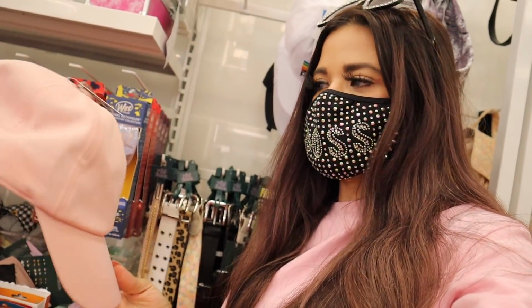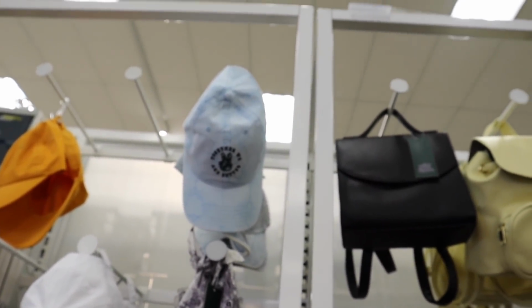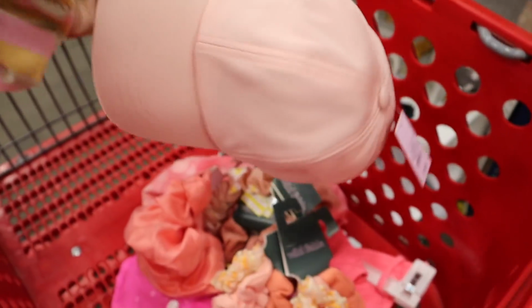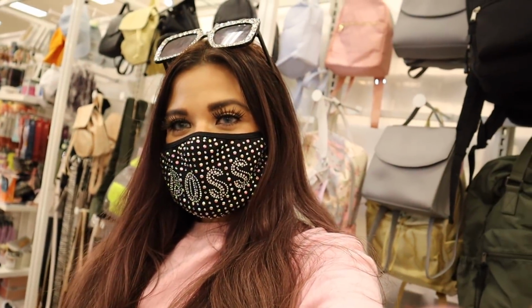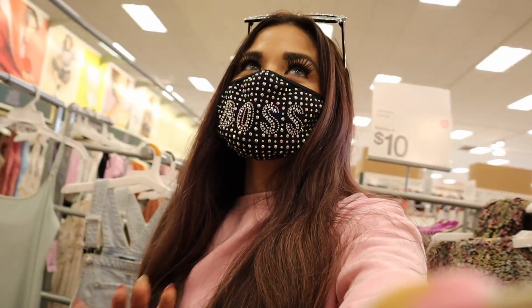I usually buy hats and never wear them. So this one is only $12, you guys. Like, what? Seriously, an amazing deal. If I wasn't doing this challenge, I would definitely pick up the blue one up there. It's really pretty because it's tie-dye. But you know what? The shade of pink is really pretty, too. And look what else I just found, you guys. So a pink bag up there. Hopefully, I can reach it because this shade of pink is also really cute.